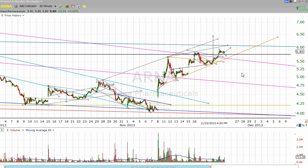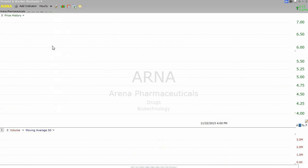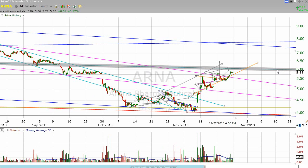I think that's a pretty good sign. I mean, we're not hugely over it, but I think we're over it enough to where we can start to look at this and say, it looks to be that the market for ARNA shares is firming up enough to where that gap resistance may be able to be overcome. That would be a hugely positive thing, because if we can get over that, and also get over about $6, then I think there's a very good chance that it could run up for another dollar and a half or so before we start to hit any other significant reasons to expect resistance.